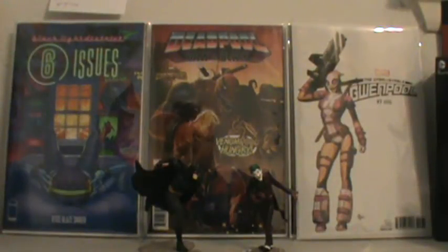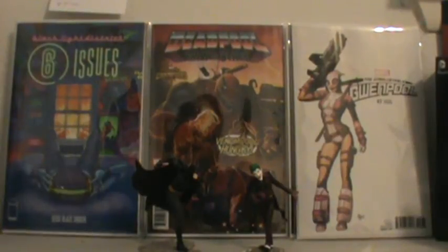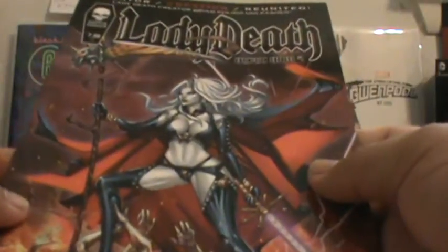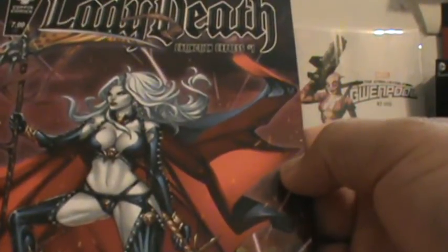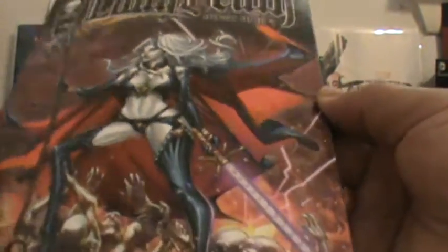I do have a silver, kind of like a paint pen. Not really a paint pen, but it kind of is. Well, in my box, here we go. In my box, I had Lady Death: Extinction Express #1. This is a pretty thick book. It almost has edges like a book. It's a pretty good sized book. I flipped through it while I was at the comic book store.